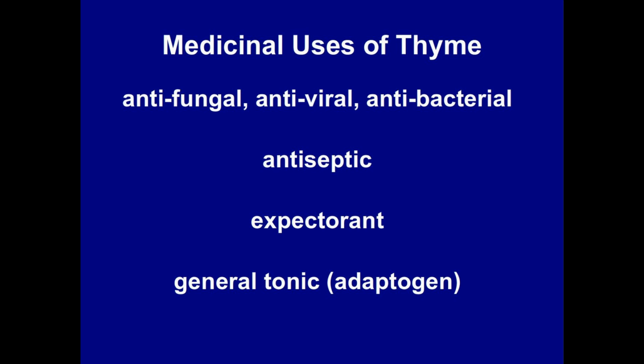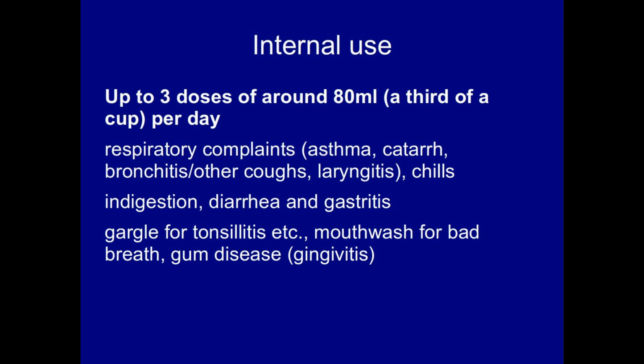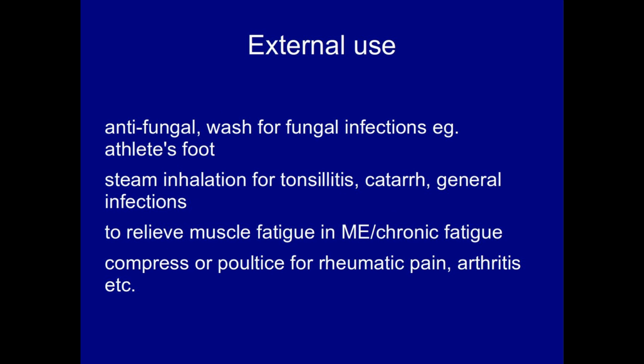It's an anti-fungal, useful for treating infections both viral and bacterial, is antiseptic, expectorant, and can be used as a general tonic. Taken internally in the form of an infusion, thyme is very helpful for respiratory complaints like asthma, laryngitis, bronchitis, and other coughs. It can also be used as a gargle for sore throats, including tonsillitis, and as a mouthwash for bad breath and gum disease. The same infusion is also helpful for indigestion, diarrhea, and gastritis, and it's good for chills as it has a warming effect. Externally, it can be used as a wash for fungal infections like athlete's foot and to make a warm throat compress for a sore throat.